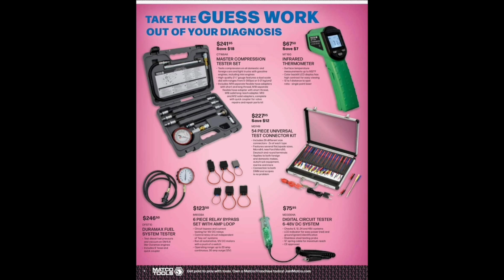We have a compression tester, which is a Lang rebrand, $241.95. That's pretty much identical to the Snap-on one, which I own, but I paid $100 off the Snap-on truck on a repo deal when I bought mine. Duramax fuel system tester, $246.50. We have the IPA rebranded 6-piece relay bypass loop set, which is very handy, $123.50. You can check current draws real quick using the relay.